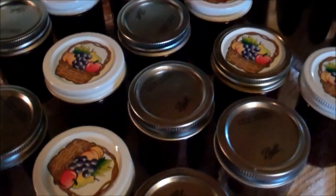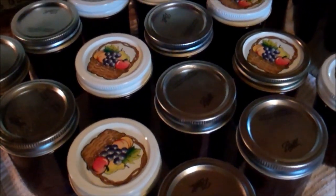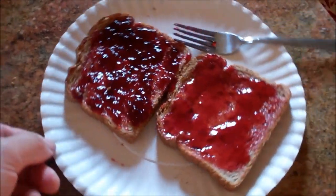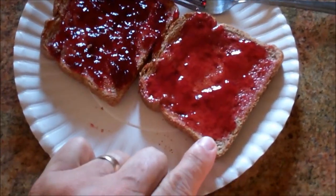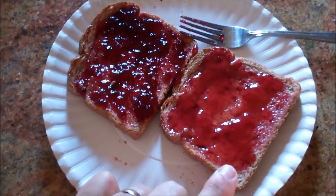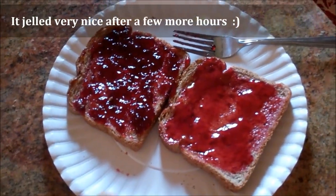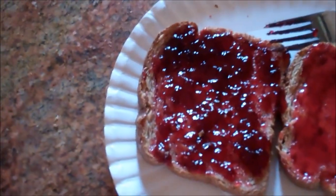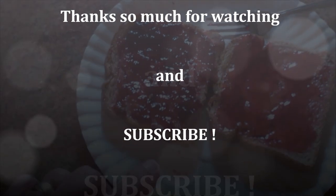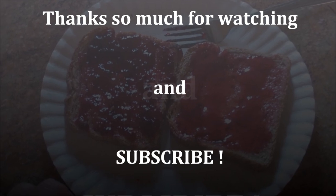Okay, here they are. I'll put some on pancakes in the morning. I decided on toast rather than pancakes. That's the grape. It didn't gel as well as it needed to, but it hadn't been 24 hours either. They said wait 24 hours. And that is the blackberry. I know the blackberry is good. So, gonna have me some toast, maybe a couple pieces of bacon. Here it is. Here we go.